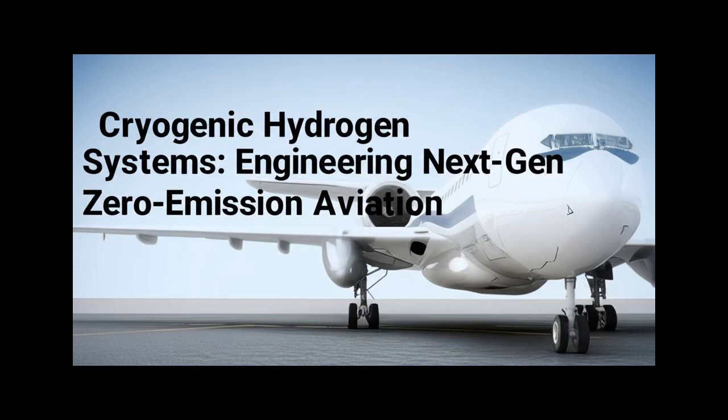But there's a catch. To be practical for aircraft, hydrogen needs to be stored as a liquid. And that means cooling it down to an incredibly chilly minus 253 degrees Celsius or minus 423 degrees Fahrenheit. At this cryogenic temperature, hydrogen becomes much denser, taking up less space, though still about 4 times the volume of kerosene for the same energy. This single characteristic means we have to completely rethink how we design planes and their fuel systems.